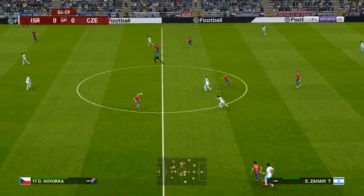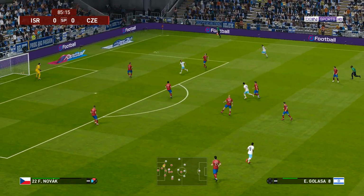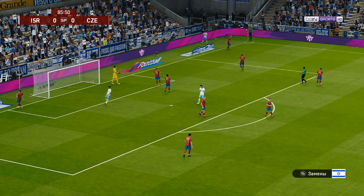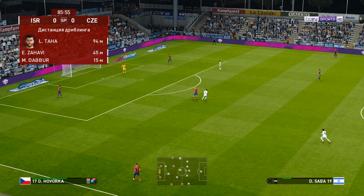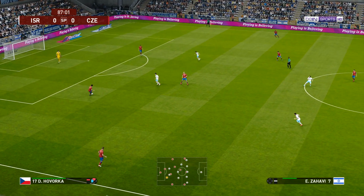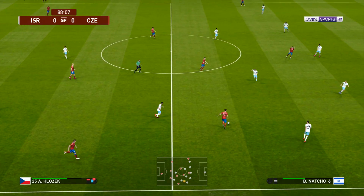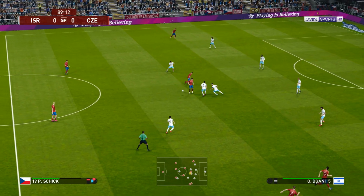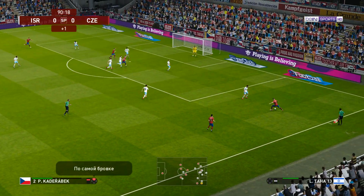Just brushed off the ball there. Zahavi. Played into space out wide. You wonder if that's it now, but there may be one more opportunity, Peter, for a late steal here. Kaderabek. Barida. Schick. Out to the right. What an adventurous run from a defender.